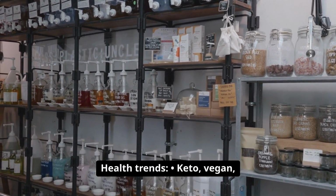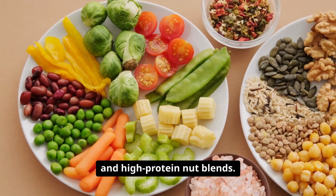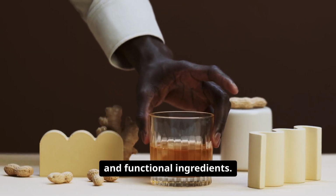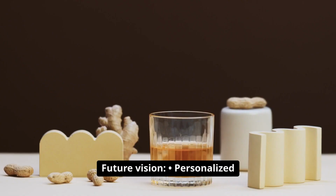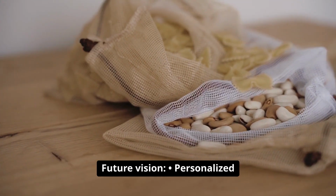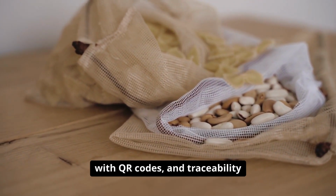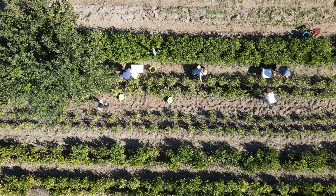Health trends. Keto, vegan, and high-protein nut blends. Fortified peanuts, added vitamins, minerals, and functional ingredients. Future vision. Personalized snack mixes, smart packaging with QR codes, and traceability apps for conscious consumers.